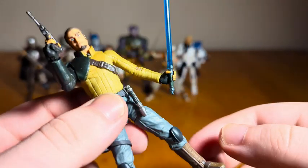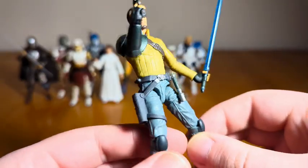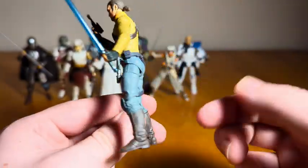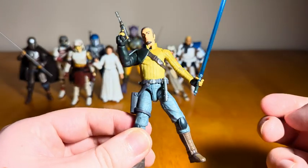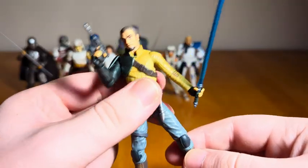You got the pistol, the lightsaber hilt, and you can holster the pistol on the belt. The armor looks really nice. The outfit in general looks good. He articulates well. It's just really solid. It doesn't do anything crazy new or different, anything like that. I'm just a really big fan of the character, and I think they did a really good job on this figure.